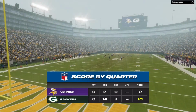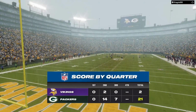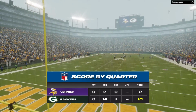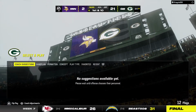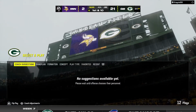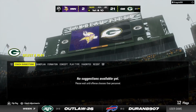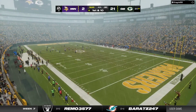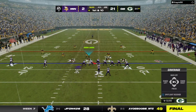3 quarters in the books. This is the National Football League on EA Sports. Back now at Lambeau. It's the Vikings in possession of the football, but they need some points. They're trailing here to start the 4th. Come on, set. The Minnesota offense about ready to get this next drive underway.